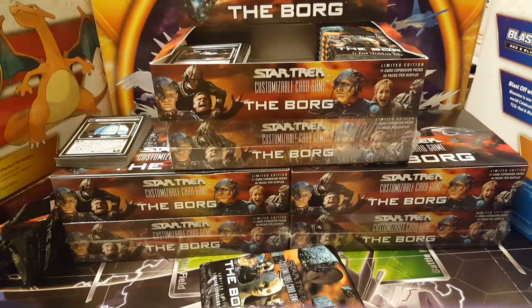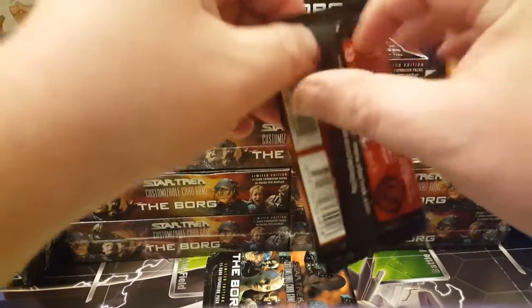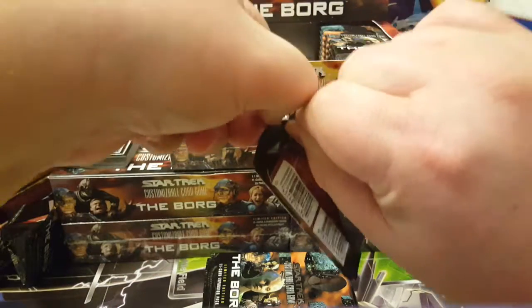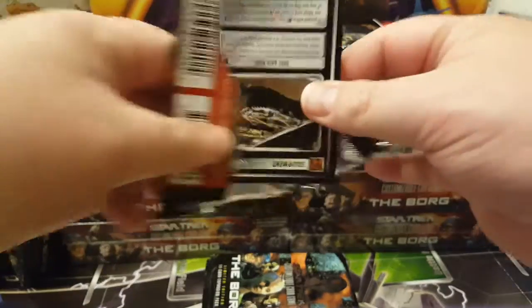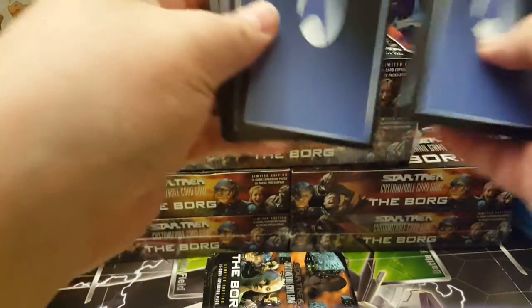This is box number 3, and this is part 2 of box 3. I'm just opening 10 packs at a time now, and I'm just showing off the rares out of each pack. Go through them a little quicker. If you want to see all the cards, go back. In box 1, I went 3 packs at a time and actually showed all the cards. Box 2, I went 5 packs at a time and showed them.